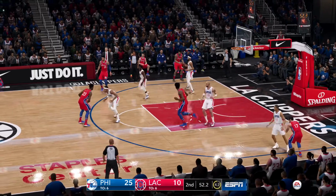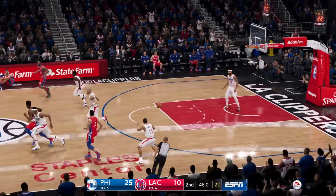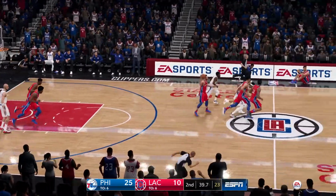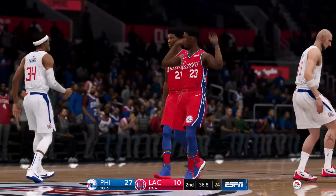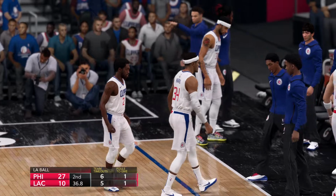Simmons to Butler. Here comes the screen. Butler for 2. Not that time. Your contest was great because of your proximity to the player. You forced his follow-through to be cut short, which made him short on the shot. Whoa, what a finish. And cutting hard in transition is one of the most underrated things about this game. The harder you can cut is the more it opens up the floor to make plays just like that.